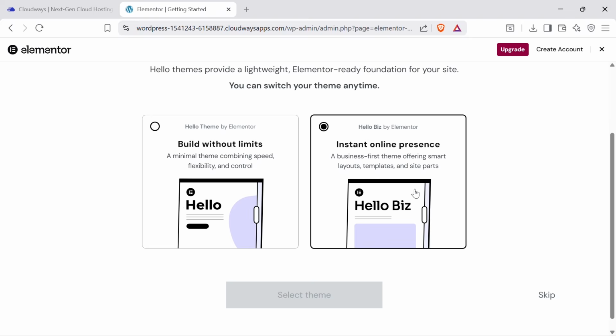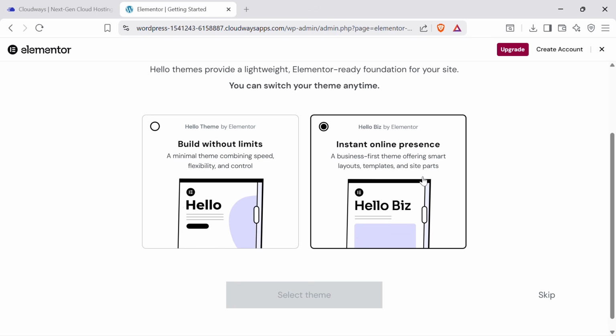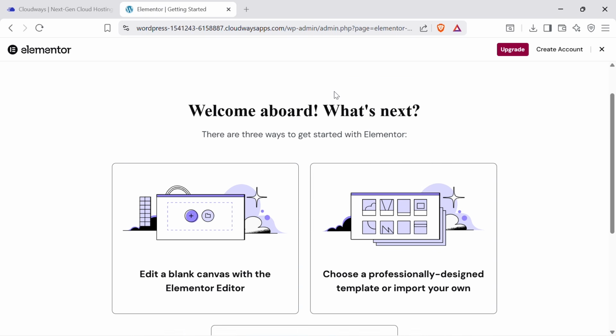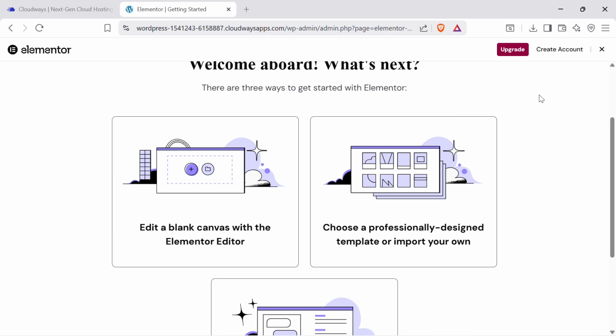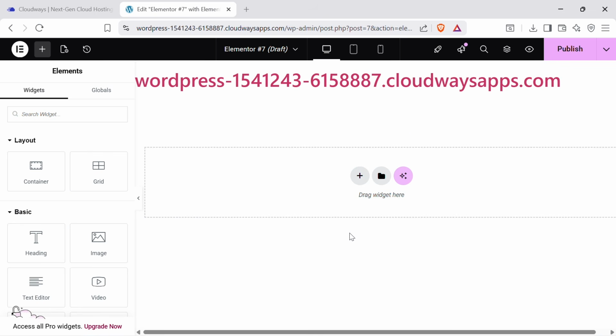Okay, so once you do that, you're going to come through to this section here, and you're just going to simply click the Hello Biz Elementor, the one that it's already done by default, I believe. Oh no, so yeah, you're just going to come through to here, and then hit this one here. This is what I prefer to use as a base theme for Elementor. Then all you need to do is hit Edit Blank Canvas in Elementor editor, or we can just simply hit Skip because we don't really need to do it. The thing is, it takes you through when you hit Skip anyway into Elementor.